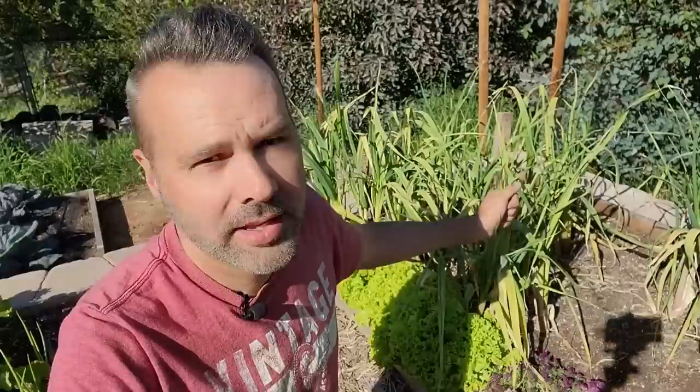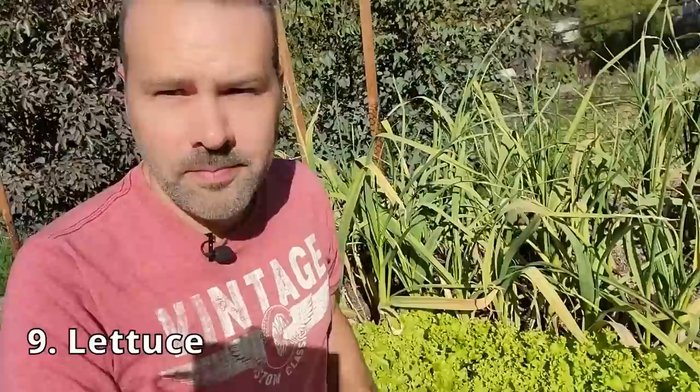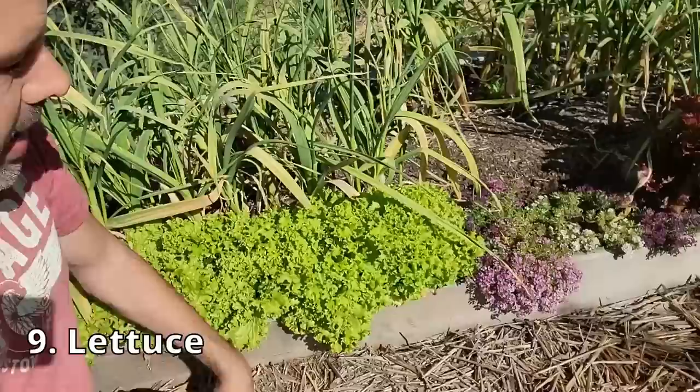Okay, the last two are much faster producers at under 30 days from seed to harvest. At 25 days from seed to harvest, no, we're not talking about garlic, unfortunately. We're talking about lettuce. Now, not head lettuce, but leaf lettuce. And you can start harvesting the outer leaves of these in 25 days or less. The whole head takes a lot longer to develop.